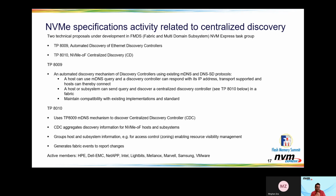Also, TP 8010 can use the mechanism defined in 8009 to discover and query a centralized discovery controller for Ethernet fabrics. And of course, maintaining compatibility with existing implementations in the standard is one of the key tenets in anything we do with protocols and standards. 8010 again uses the 8009 mDNS mechanism to discover the CDC.